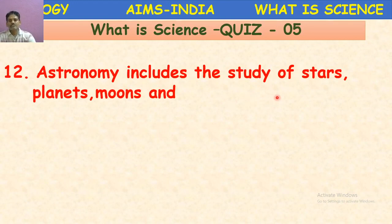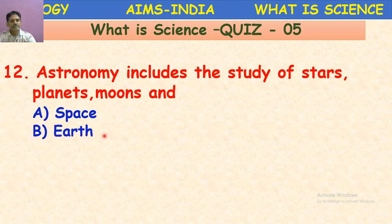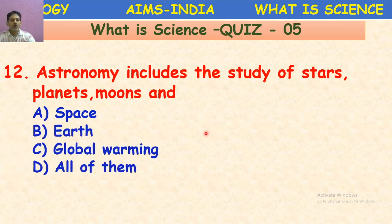Astronomy includes the study of stars, planets, moons, and space, Earth, global warming, all of them. Astronomy is a subject that includes the study of stars, planets, moons. We know that. And along with that, yes, it is space.